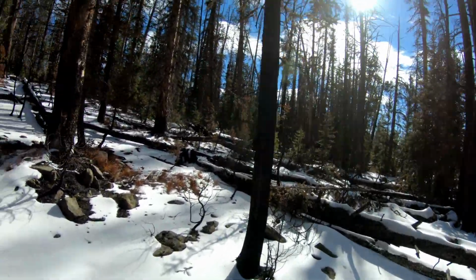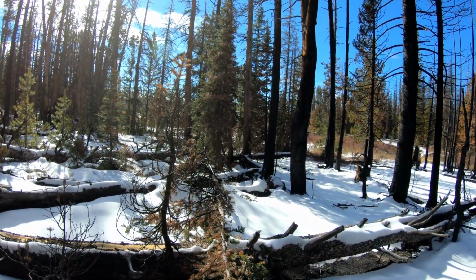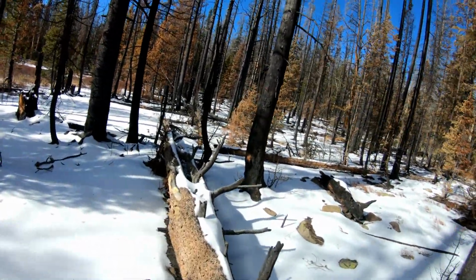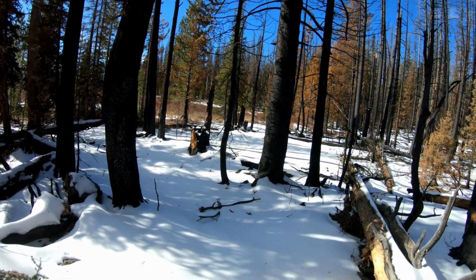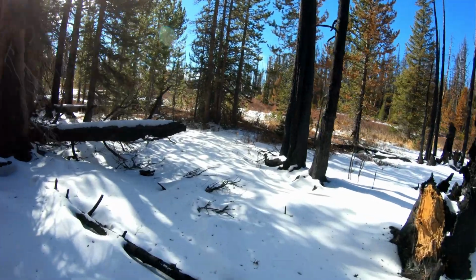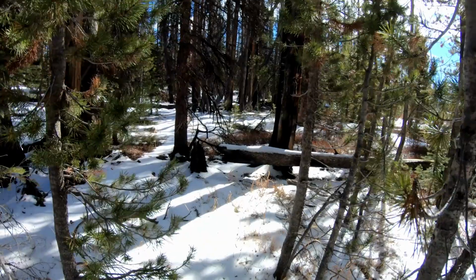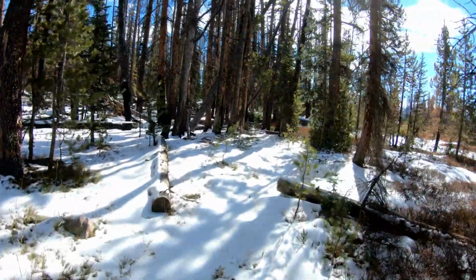Now see, we got trees down over the trail here again. Burned. Question is, where is the trail? I think it's over here. It'll be interesting to follow my tracks back. Well, now I'm not sure if I'm on the trail or not. Let's jockey over here a little bit. Yeah, here we go.